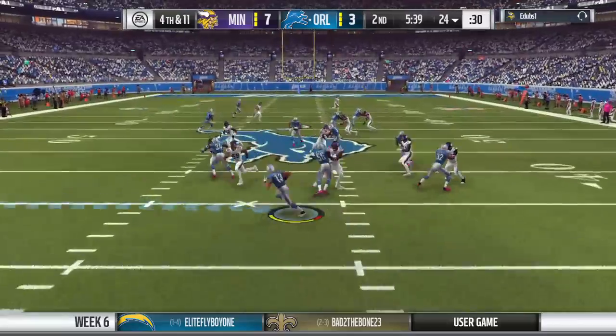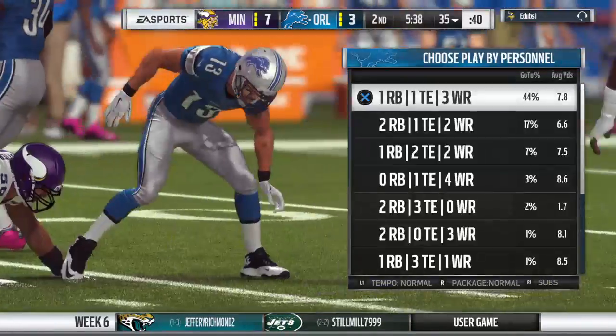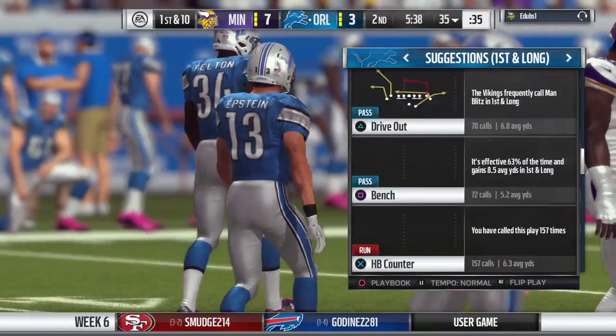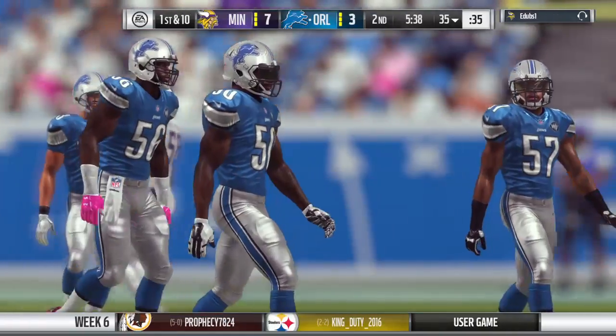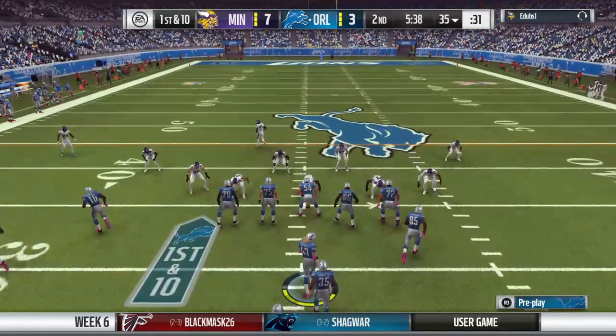Fielded at the 20. Well, he wasn't too far from breaking that. Officially, give him 15, and the Lions will take over. Here's the Detroit offense now as they head back out onto the field. And after the field goal last time, we'll see what they can get here.